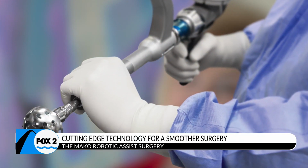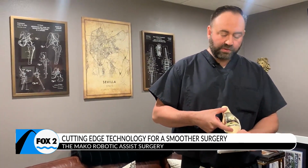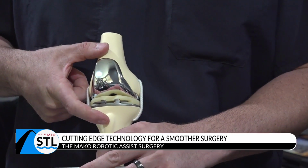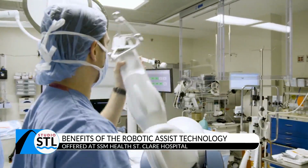With precise execution, Dr. Palmer, along with the Mako robotic assistant, is restoring not only the mobility in the lives of his patients, but also doing it with reduced risk and half of the recovery time. I am running the robot throughout the entire surgery. I do the surgery, the robot is there just to help and assist me.